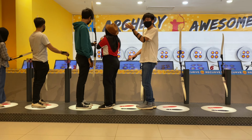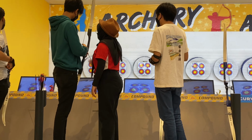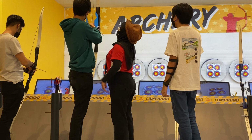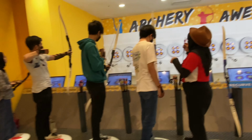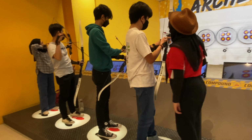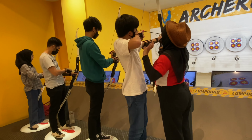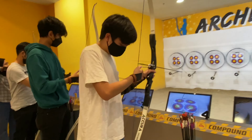Before you start, there will be a staff there to actually teach you how to shoot the bow and arrows. So you don't have to worry about having pre-existing skills, as they can teach you from scratch over here. Their explanation is pretty understandable and thorough, and you don't have to worry about being a noob, because they're really patient even if you completely do not know how to shoot a bow.